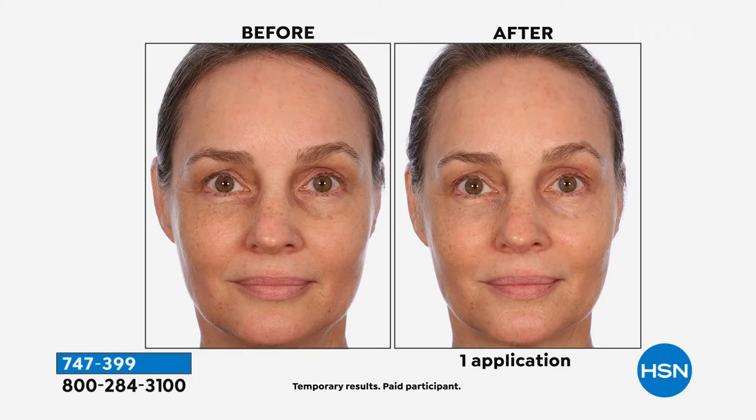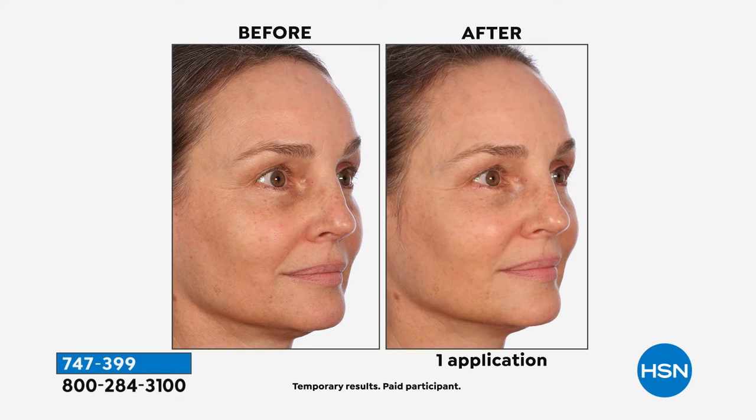So if you're looking at your skin, look underneath Sigrek's eye area. Is your skin looking uneven? Does it look discolored? Does it look uneven in texture? Look at that after, Helen. That's one time. The skin is completely smoothed out. It looks brighter overall.